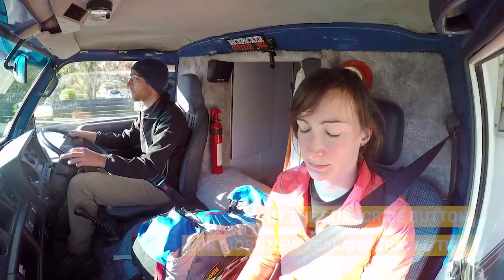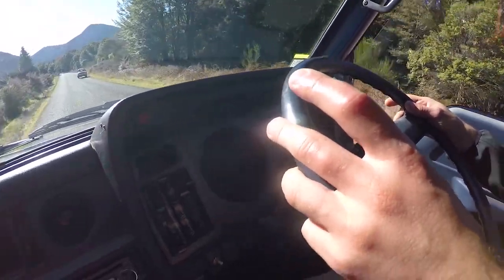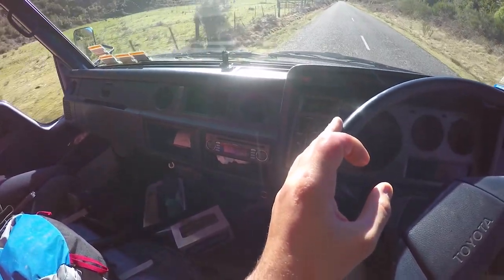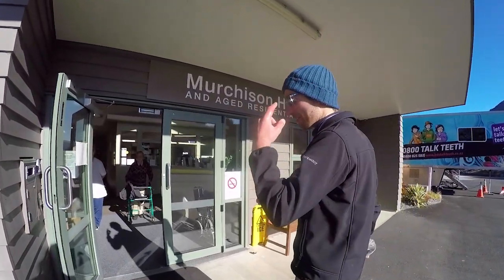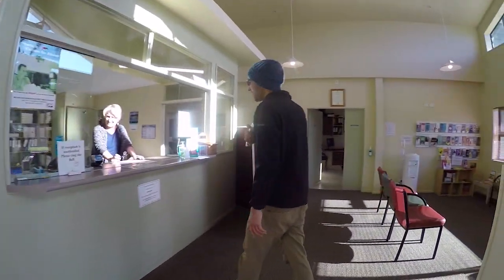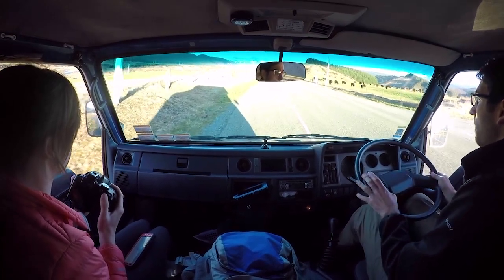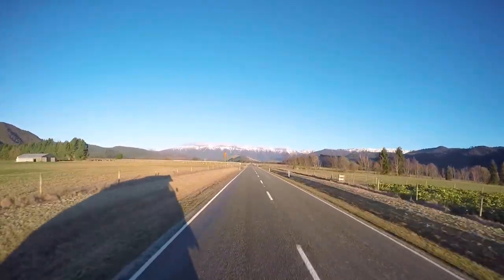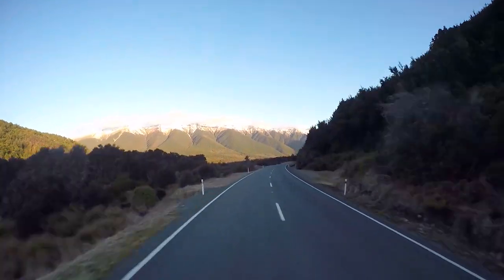We are making our way towards Murchison Medical Center so that Robin can have his inflamed finger checked out. They take really good care of us at the Murchison Health Center. And the great thing about New Zealand is that they have a universal healthcare system, free for all. So hopefully Robin's finger will be healed in the next few days. And until then, we drive back towards St. Arnold where we are staying the night.